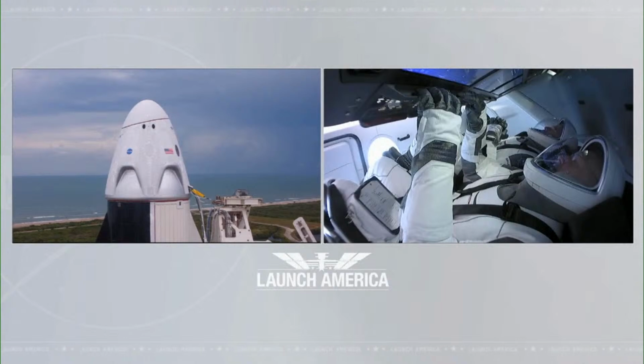So you can see on your right screen, Bob and Doug are patiently waiting. They do still have their visors on and are still strapped into their seats. The launch escape system is still armed right now as we are offloading fuel, and will not disarm until propellant offload is complete. This is just to ensure the safety of Bob and Doug and make sure that they can egress safely from the rocket.